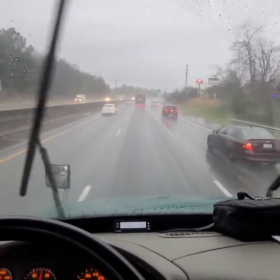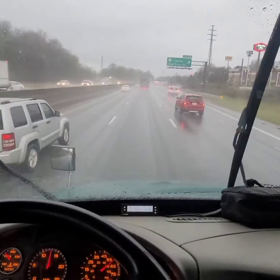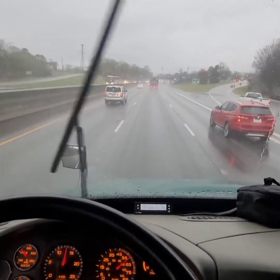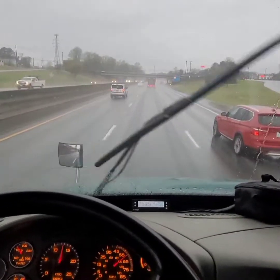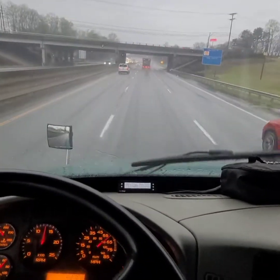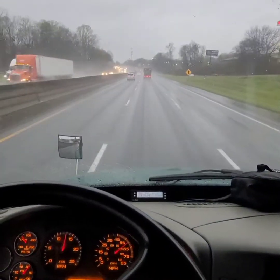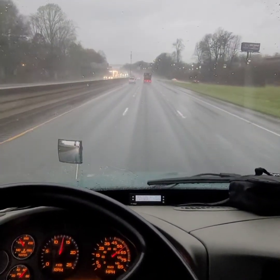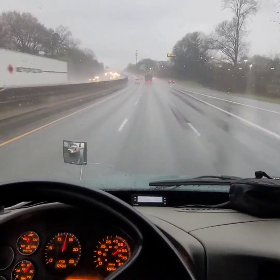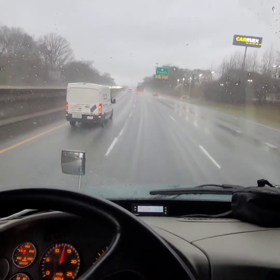Updating our drive. We have about 80 miles to drive before we reach our destination for a live load. As you can see, it's raining. Temperatures around 60 degrees. But traffic is moving pretty good. So that's always a plus. Guys, while I'm driving, I'm drinking my hot coffee. I hope everybody's having a wonderful day so far.